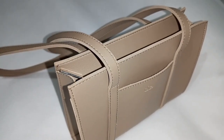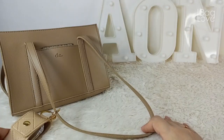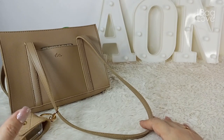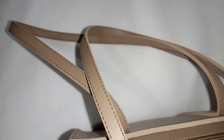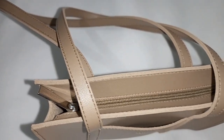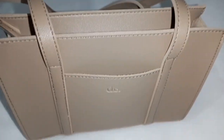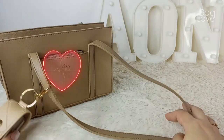I highly recommend this bag, especially to those who are petite and those who are always wanting to bring smaller bags, because your basic essentials can fit in this very small bag. It will not really hurt your shoulders. It's really lightweight. I really love this idea, this design.